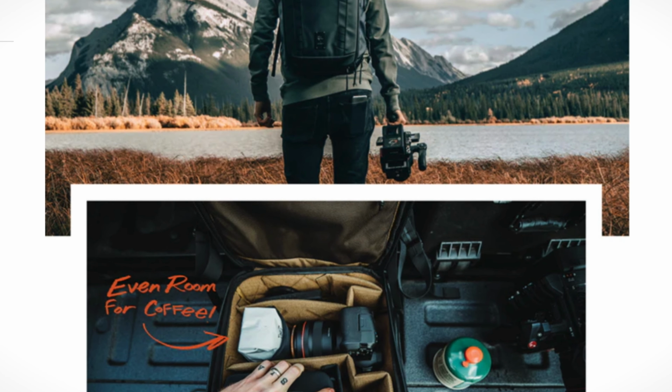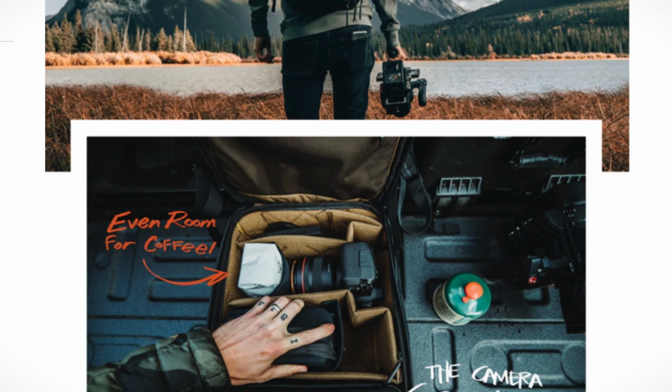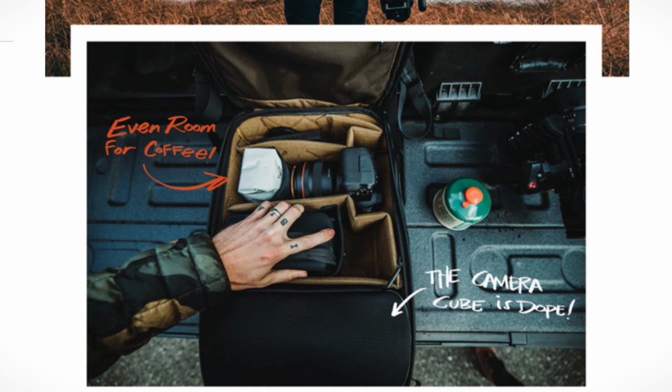So it's got this main compartment for all of your electronics. And then it's got this front compartment here where you can put in a couple of shirts, maybe a sweatshirt and things like that. And it is expandable from 35 liters to 42 liters.